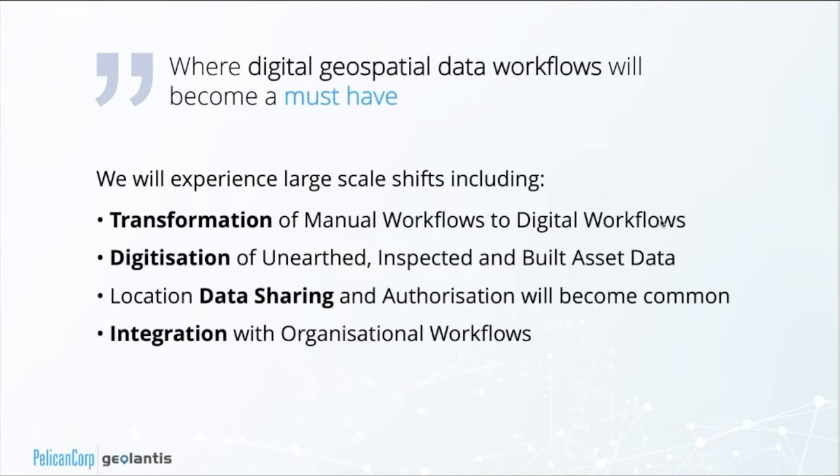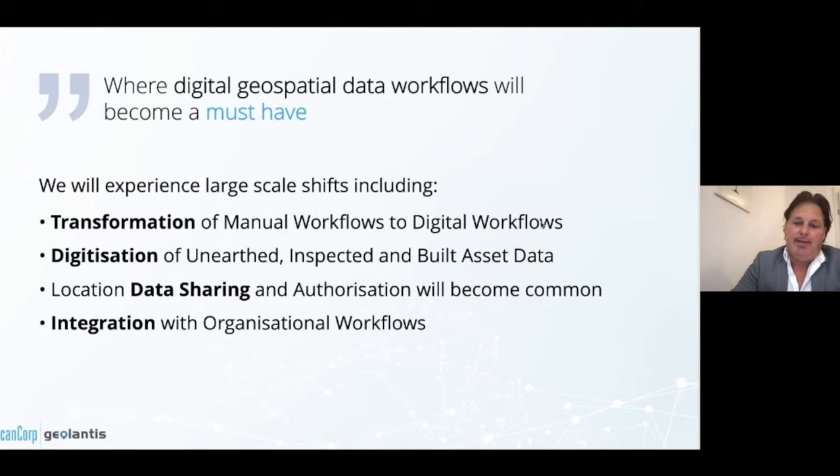So we see a lot of changes, with manual workflows transferred to digital workflows. Utility data is digitized by manual data collection, by using LiDARs and ground penetrating radars. We see more and more data sharing between different organizations, and we see a lot of workflows in companies or even beyond.